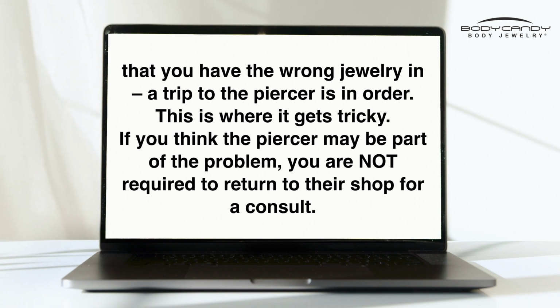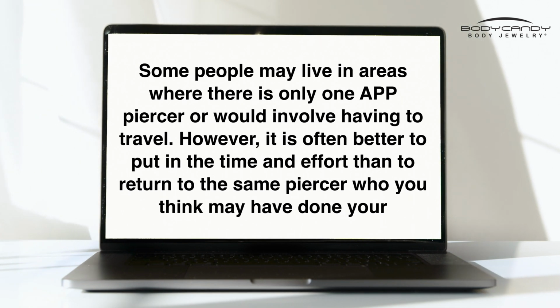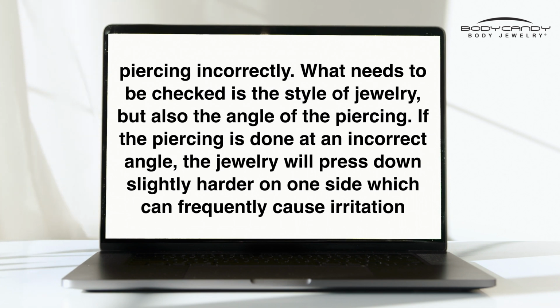This is where it gets tricky. If you think the piercer may be a part of the problem, you are not required to return to their shop for a consult. Some people may live in areas where there's only one APP piercer or would require having to travel. However, it is often better to put in the time and effort than to return to the same piercer who you think may have done your piercing incorrectly.